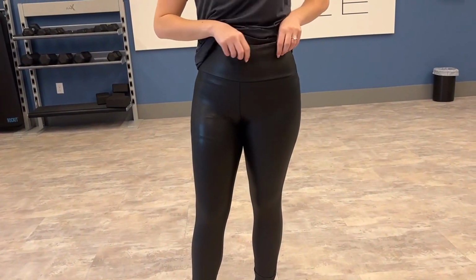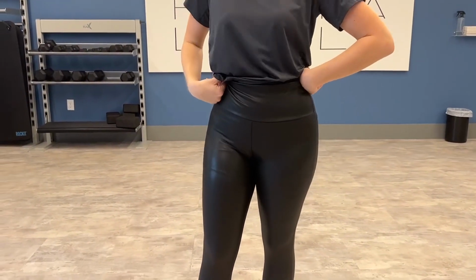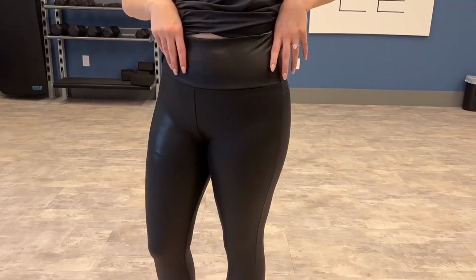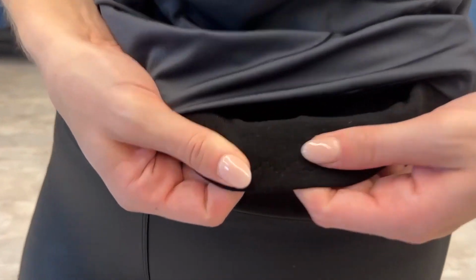And something I absolutely love too is they are really stretchy, so they're really easy to pull on, but they also fit you with a nice tightness that grasps everything really nicely. And it's nice too because you don't have that faux leather feeling on the inside. It's actually this really nice fabric right here.